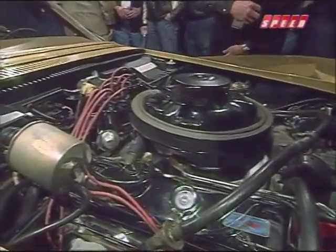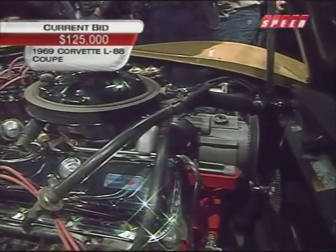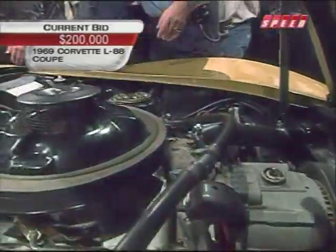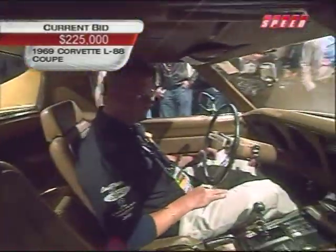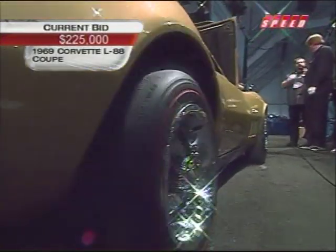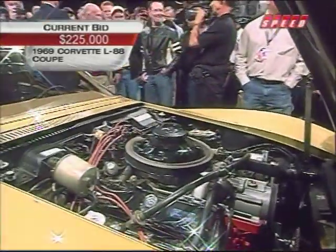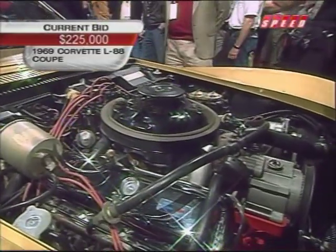There's a whole book with it that includes the original window sticker and a lot of other data. This is about the time these engines started to get choked by smog regulations. You can see the gulp valve here and the smog pump and the attendant plumbing, but they still put out monstrous torque. Wow, look at that bid. Thank you. Boy, you can tell some folks have been waiting on this car. Yeah, rare bird here. Not many L88s to be found.